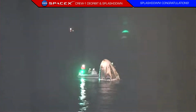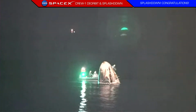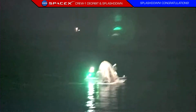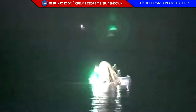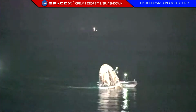And so this is the Resilience capsule. It flew for the first time in November of last year. And when it flew, it was pristine and white. And now we've got a little bit of toastiness on its side. And some people have described the re-entered capsule as a sort of toasted marshmallow. And again, that is just from all the heat on re-entry.